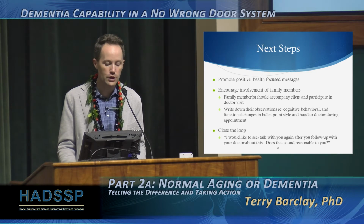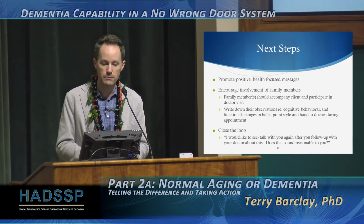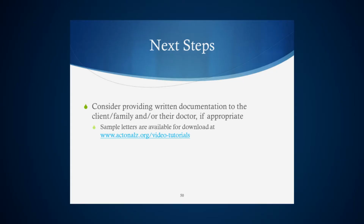And then ultimately you're going to close the loop. You can say something like, I'd like to see you or talk to you again after you follow up with your doctor about this. Does that sound reasonable to you? So you want to encourage that closing of the loop and that kind of follow-up.